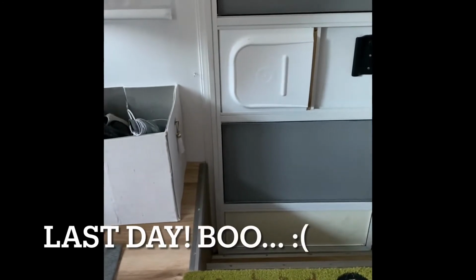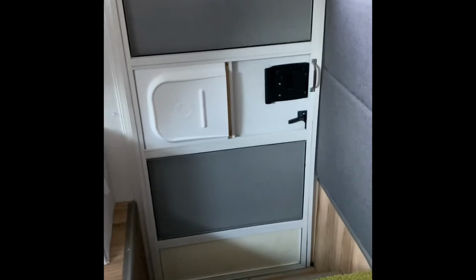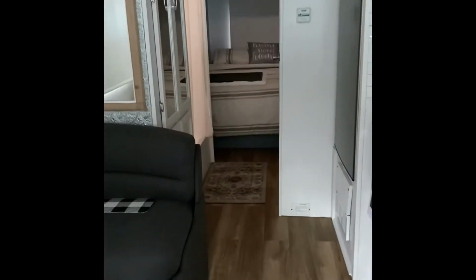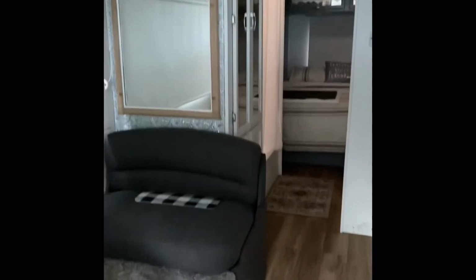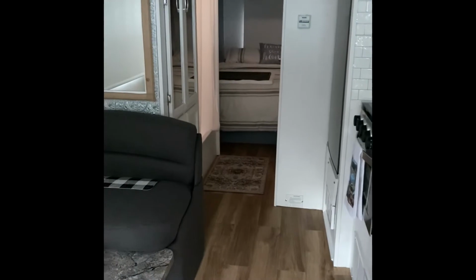Good morning. It is our last day of travel and our last day of vacation, and we're super sad. Everything is actually put away, ready for the trip. Everything's been packed up. A screen fell off, but we're going to fix that. Timmy is going to be next with a public service announcement about the most unglamorous part of RV life. Stay tuned.